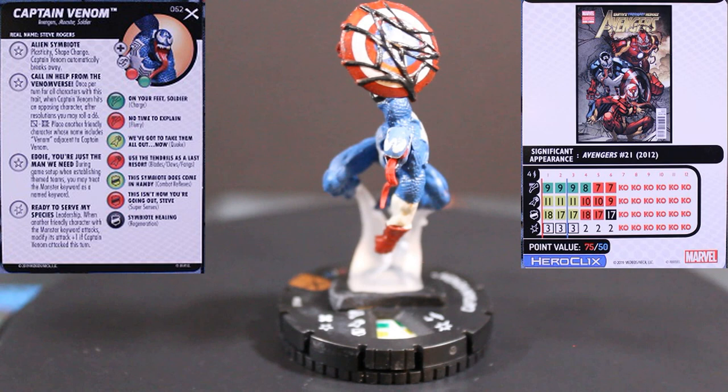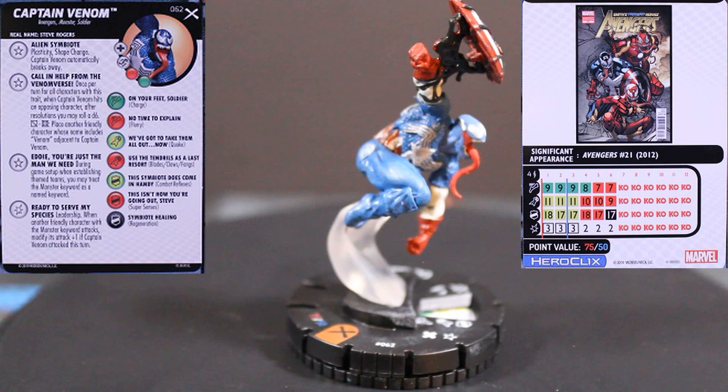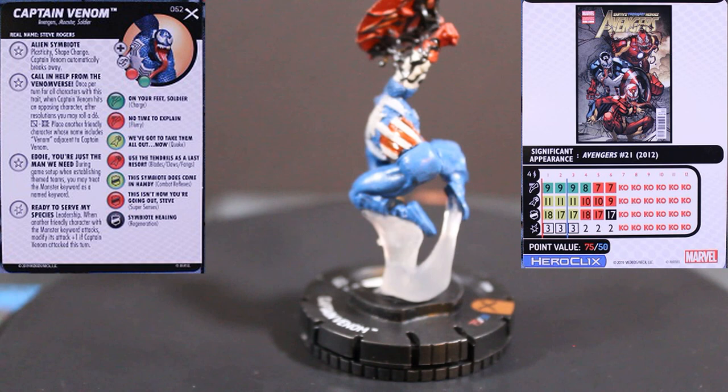Then his other trait is Eddie, You're Just the Man We Need. During game setup, when establishing theme teams, you may treat the monster keyword as a named keyword. That is phenomenal. Monster keyword's really strong. One of the few things possibly holding it back in some people's minds was the fact that it was a generic keyword. Captain Venom gets rid of that. He's like, nope, it's named. So you get your theme probs now. That's phenomenal.